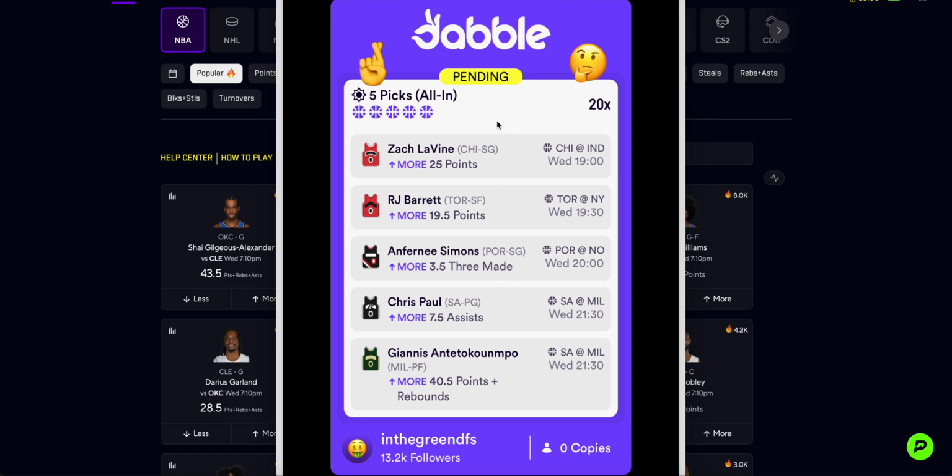Now, guys, we're going 200 to win 4,000 with the 20x. We're taking Zach LaVine over the 25 points. We're taking RJ Barrett over 19.5 points. We're taking Anthony Simons over 3.5 threes made. We're taking CP3 over 7.5 assists. And we're taking the Greek Freak over 40.5 points and rebounds. We're betting 200 to win 4,000.